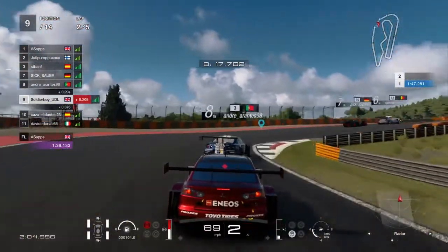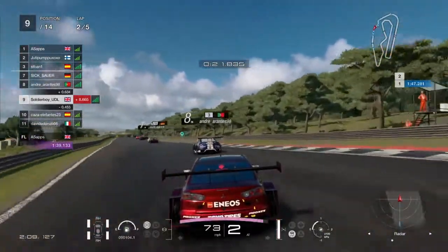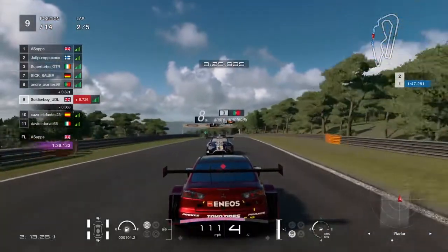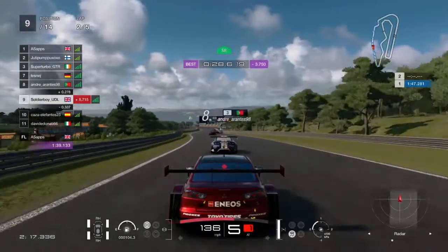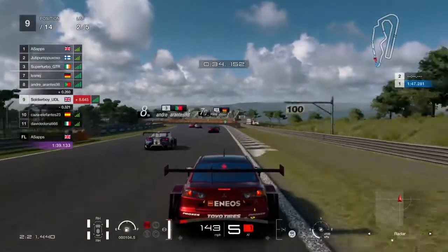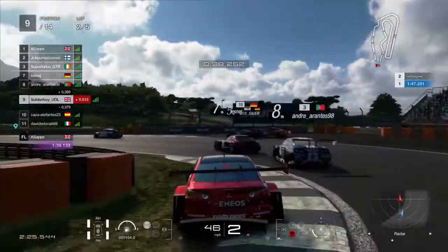So still in 9th, chasing 8th. We've still got pretty close to cars ahead. We're not too bad, considering the mistake. Any kind of recovery here is a bonus at this point. Still got a slipstream, which is always a good thing. Trying to take a better line in, especially after the first lap mistake.